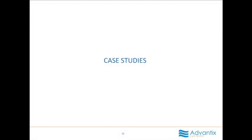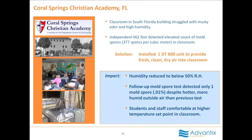Let me talk about a couple of case studies, and I think it'll make the benefits a little bit more tangible. This is a school. I don't have good energy data because we just treated one part of the school and it wasn't sub-metered. But the really interesting thing about this one is this was a school that was having an odor issue. Basically, they weren't controlling humidity very well, so they had an unpleasant odor, and that odor was created by mold that was living in that classroom.